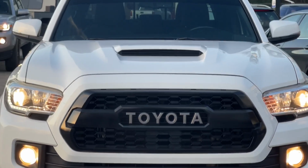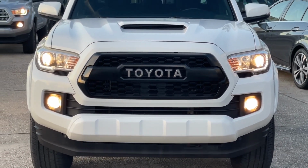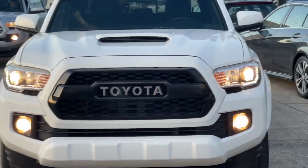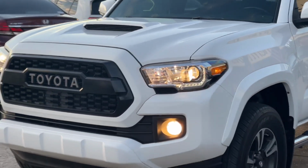We don't play around, folks. I'm telling you, Toyota trucks. A Toyota hauling a Hummer. And let me tell you, that ain't any type of Hummer over there, folks. That's the real deal, baby.